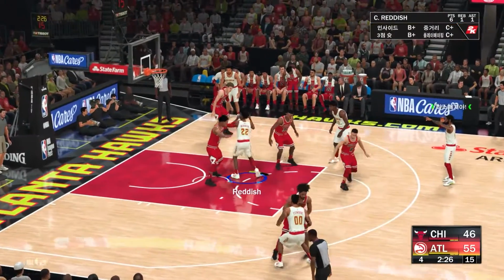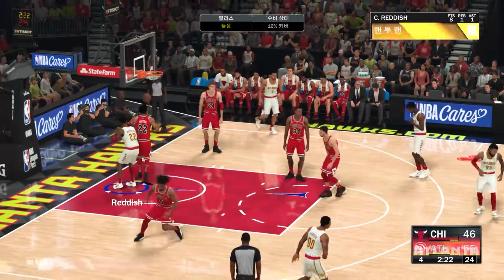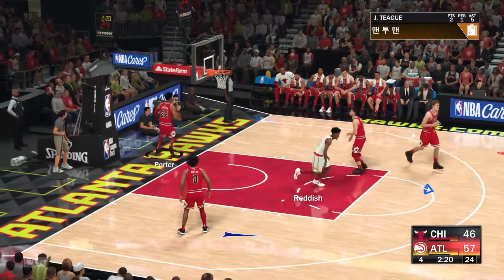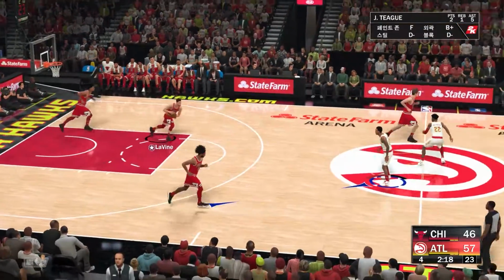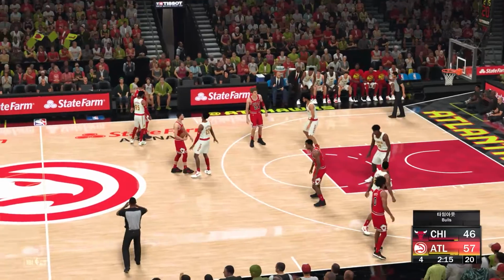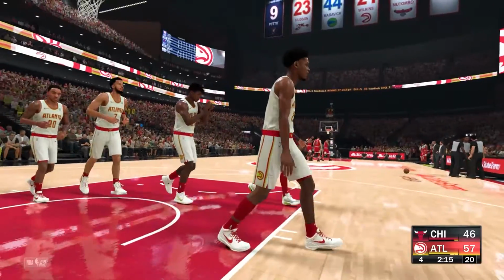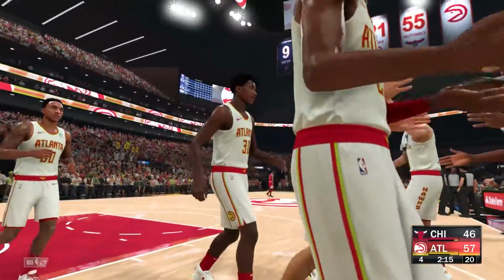Down low, here's Reddish. Drops in the layup for 2. And that's what the pump fake's there for. Get your man off his feet and drive right around it. Chicago calls timeout. Yeah, just looking to tighten up their defense in the paint. They've got to be better. It's a matter of want to.